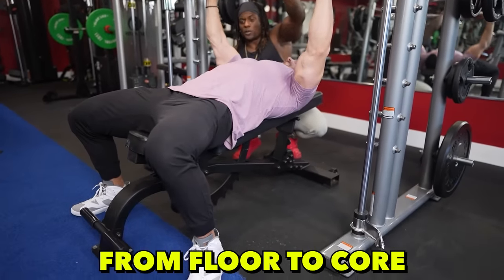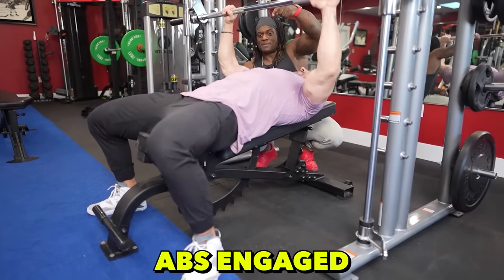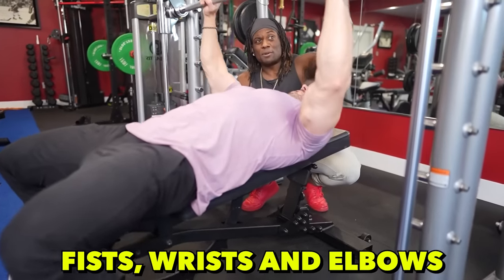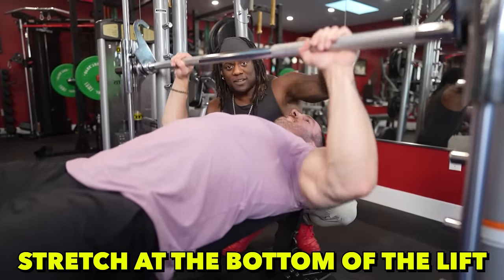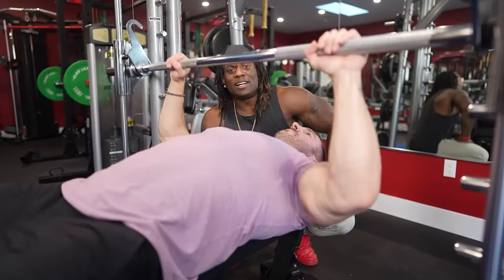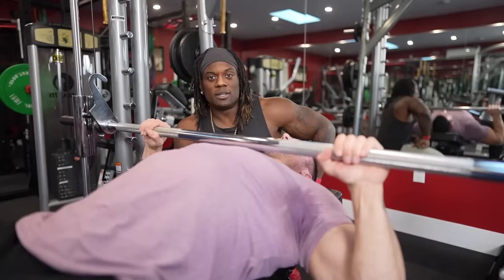So guys, from floor to core: feet underneath the knees, glutes engaged, abs engaged, fists, wrists, and elbows stacked under the bar, and stretching the bottom of the lift here. 15 degree incline Smith machine is gonna be number one for my favorite and best chest exercise.